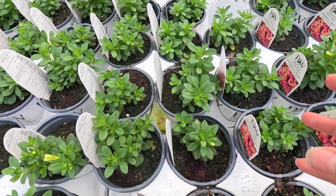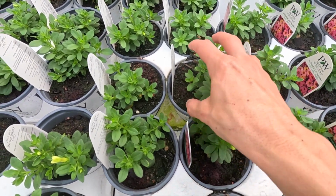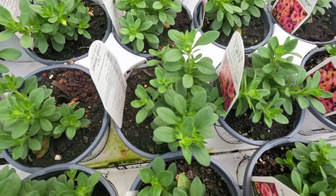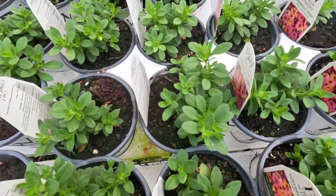Since then, the plants have gotten so bushy and so big. Even if some or a lot of the plants don't have blooms on yet, I am happy about that because there's such big, healthy growth on a lot of these plants. So that's exactly what we want. They just grew like crazy.